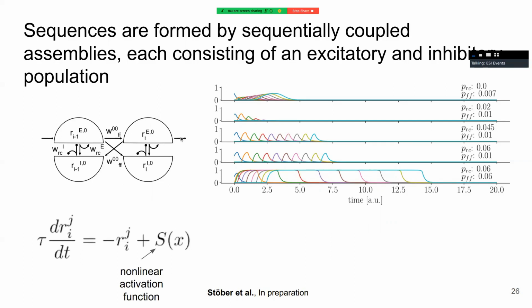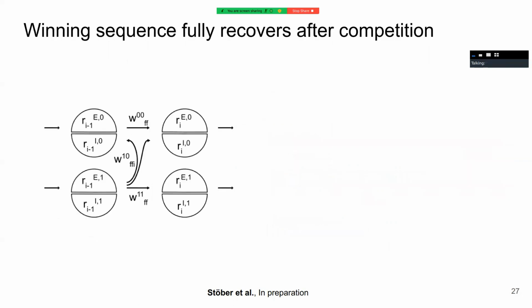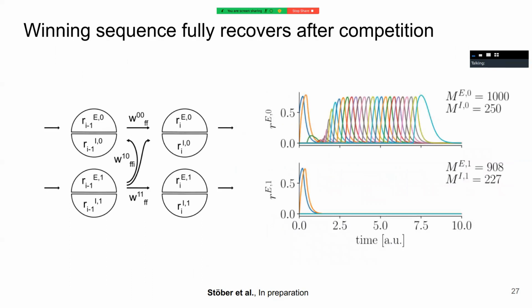It's very simple. It's just a set of differential equations, with just rate-based activations, and the population size, field-court weights, and recurrent weights are the key parameters. And with two sequences, we can actually show that we can have this kind of competition dynamics. So if we activate the first assembly in each sequence, both get active, but they will compete with each other. And if one is a bit more powerful than the other, meaning a bit larger, then both will suppress each other, and one will die out while the other can recover and survive.